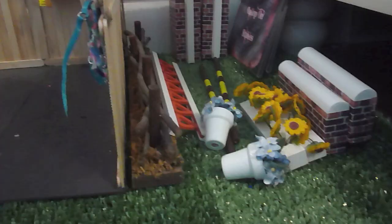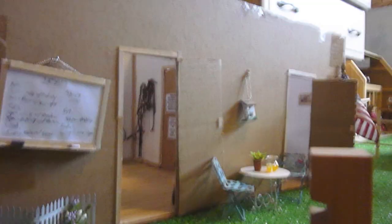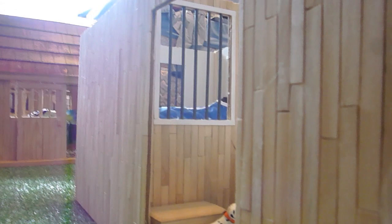Alright, so after that, then we have this little area where we keep all of our jump storage. Yeah, we have a lot of jump storage. And then we have a tack box over there that has all of our jump cups in it too. So the next thing we're gonna do is this little path. To the left you will see our tack room and feed room, and then to the right is one of our main beautiful, wonderful barns that we've made.